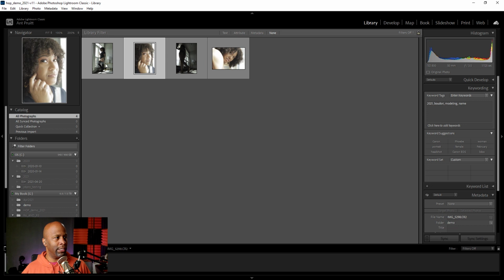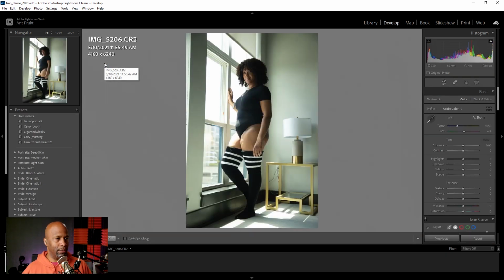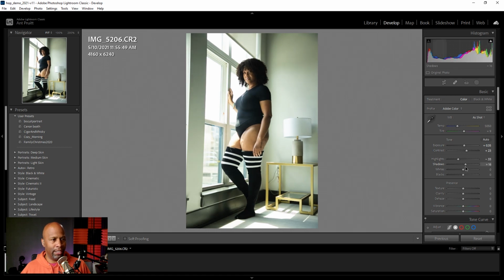So now let's go ahead and do some post-processing on one of these images. Okay, so this one needs some work. I could probably rotate it, check the exposure, put in a little contrast, pull the highlights back, and go through the whole spiel of setting this image up and making it look better for the client. Okay, now I'm ready to export this out, but I only want to export this as a preview for the client. I'm not going to send it out with the full resolution.